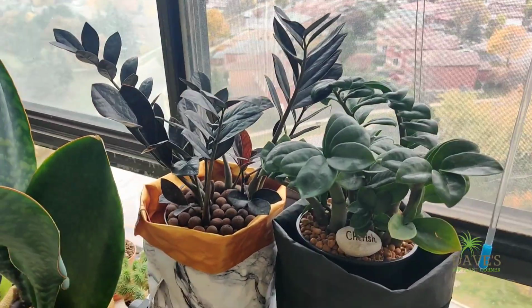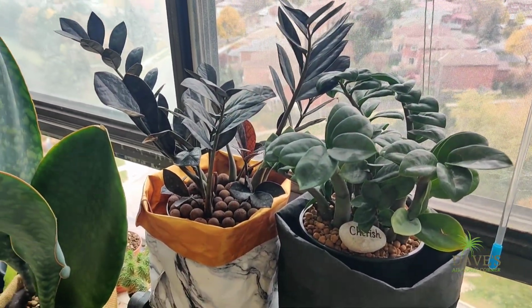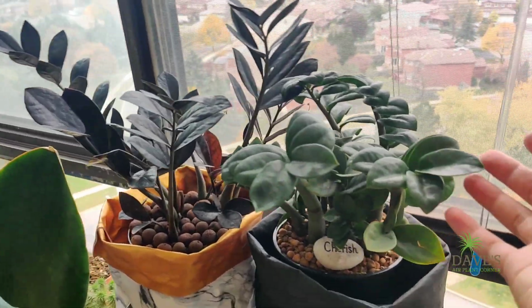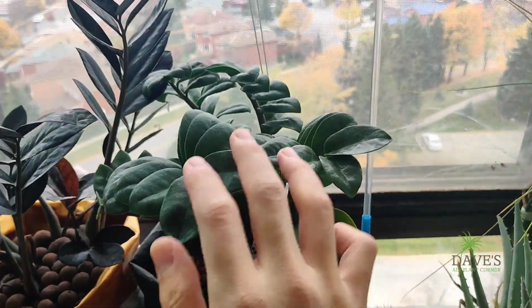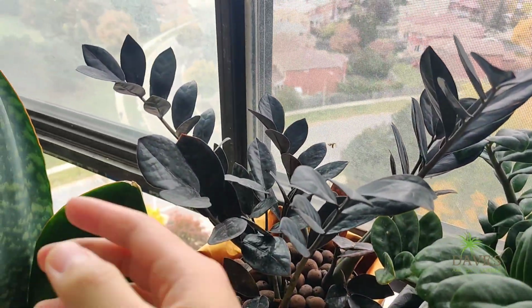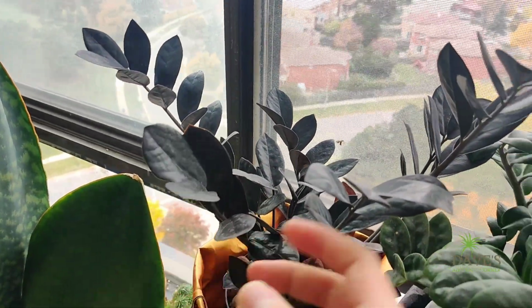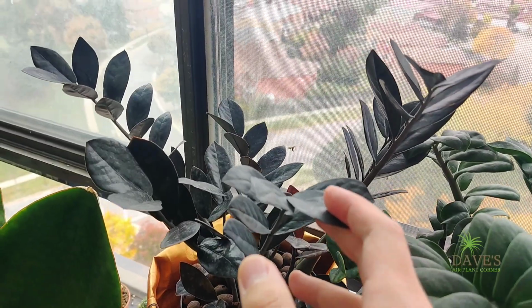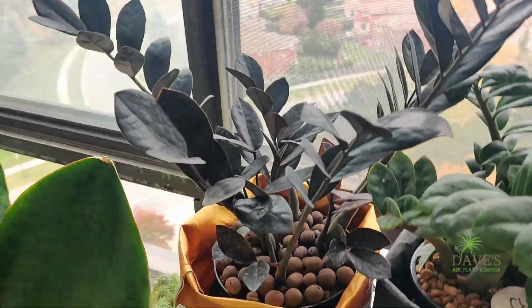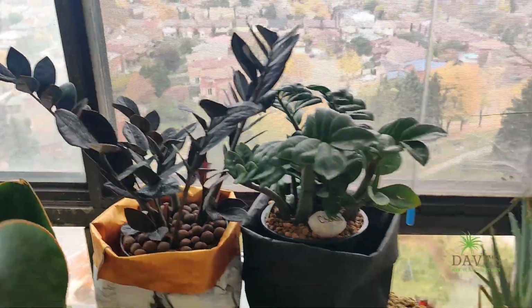Some of my favorite houseplants lately is the ZZ plant, especially the Zenzi ones. I like how tiny it stays, and the compact leaves are so cute. But of course, the Raven is also such a nice one to add to the collection. The black foliage is really cool.